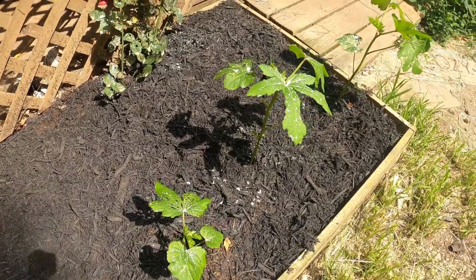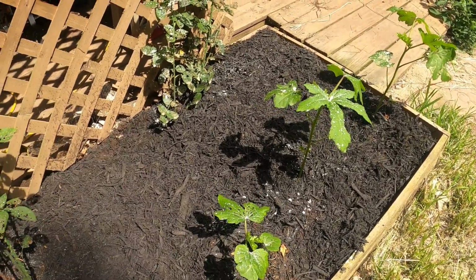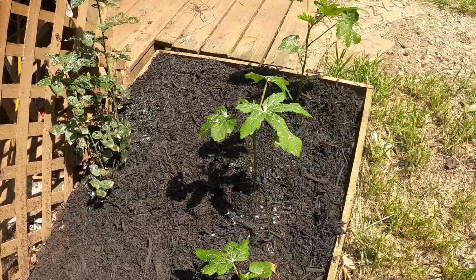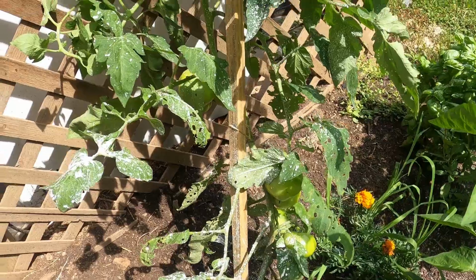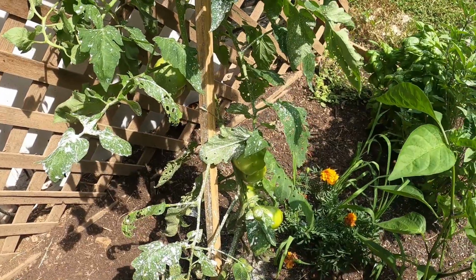We also had 3 okra plants that we just sat here in this bed. It was some seeds that came up a little bit later, and it looks like they're doing pretty good right now. Over here, our tomato bush. Look at them tomatoes. We are waiting patiently for the tomatoes to get ripe.